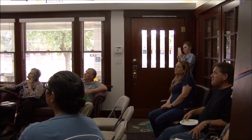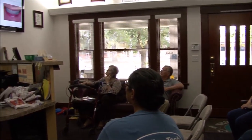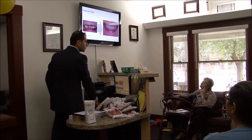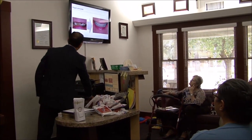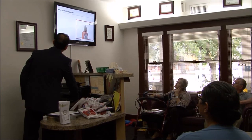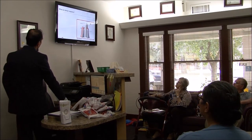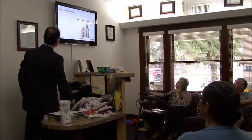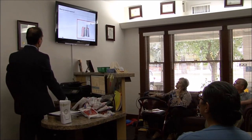So a dental implant can do that for us. It preserves the bone. I think that's the biggest plus. This is one of our patients. And to get from here to here is the important journey. But it's possible.